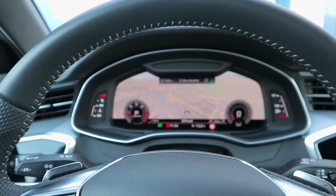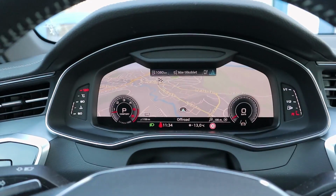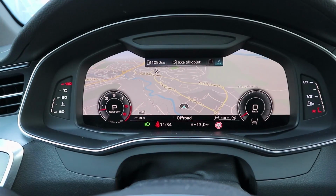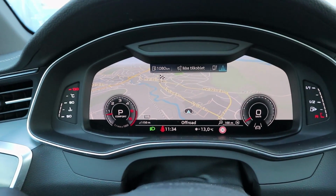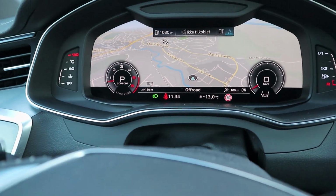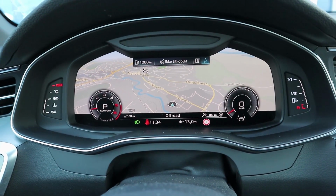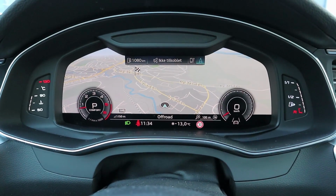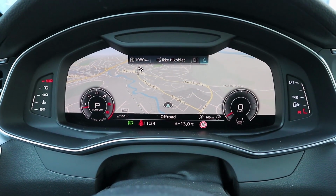You joined me here in the 2019 Audi A6, and in today's video, I'm going to give you guys a tour of the virtual cockpit, digital gauge cluster, and the MMI Touch Infotainment System. Since it's minus 13 degrees outside, I'm going to let the engine run, so I do apologize if it's a bit noisy. But here we have the 12.3-inch digital gauge cluster, which Audi call virtual cockpit. In my opinion, this is the best digital gauge cluster in the business.